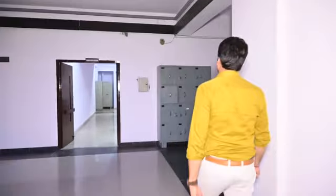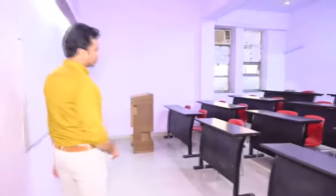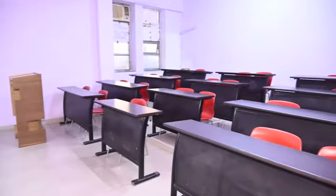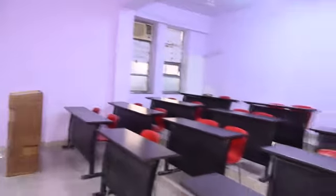Okay. Next, we are moving towards a tutorial room. Let me show you the tutorial room on the second floor. And this is a small room, and as the name suggests, this is a tutorial room having capacity of 20 to 25 students, board, classroom, seats, and all that. Okay.